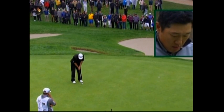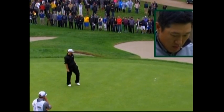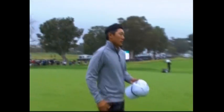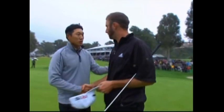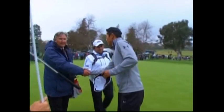Maybe just outside the left here for Dustin. No. So it's James Hahn. Never looked like going in. No, James never looked. He kept his eyes down. So it's Hahn. James Hahn, the winner here. Not shaken and not stirred.